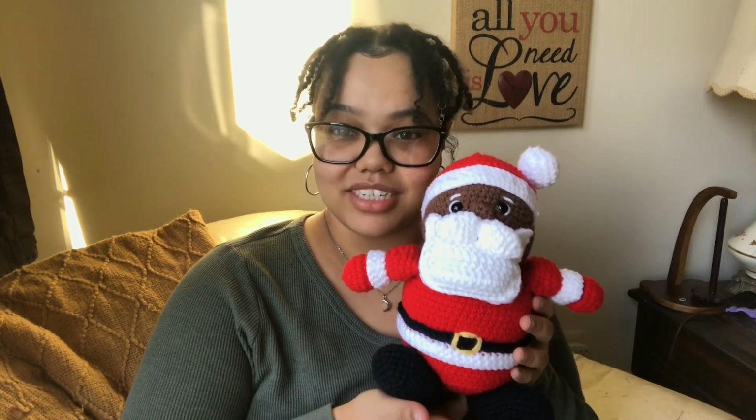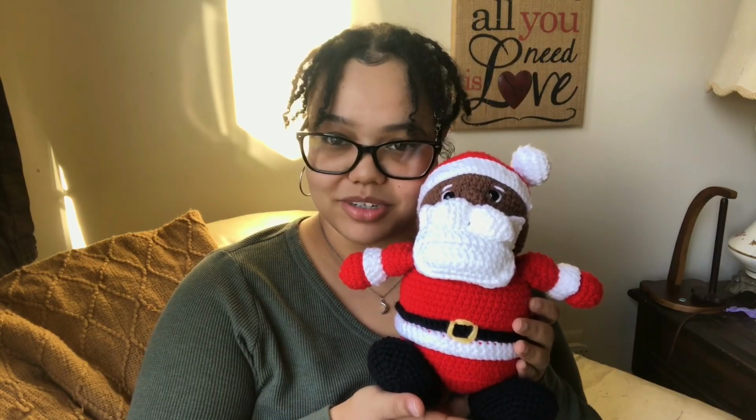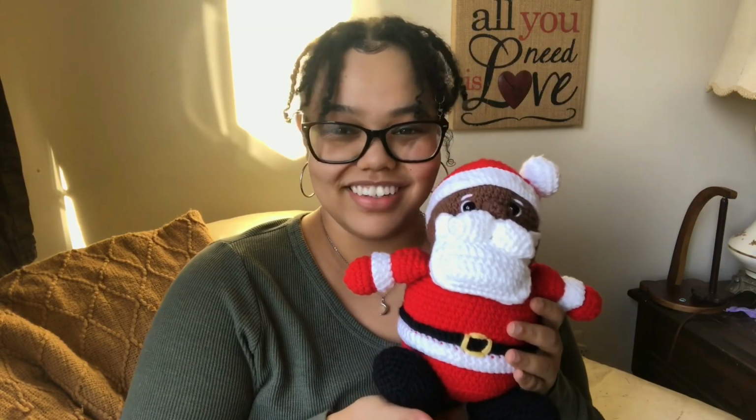My aunt actually commissioned me to make a Santa for my grandmother's birthday, which is in December. So it's kind of like a Christmassy birthday, but my grandmother collects black Santas. So my aunt asked me to make her a black Santa, and she actually paid me for this, which is crazy. Like, you guys know I don't sell my crochet stuff because I just don't feel like it's 100% good enough, you know?